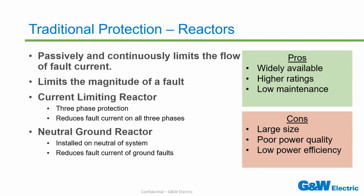Pros: they're again widely available. They have higher ratings, you can design for high current levels, and they are low maintenance. But the cons: a large footprint, and poor power quality due to voltage sags in the system. When you introduce a reactor, you can introduce voltage drops into your system. And low power efficiency, because the impedance you're introducing generates losses, which could mean lower energy that then translates to loss of revenue.